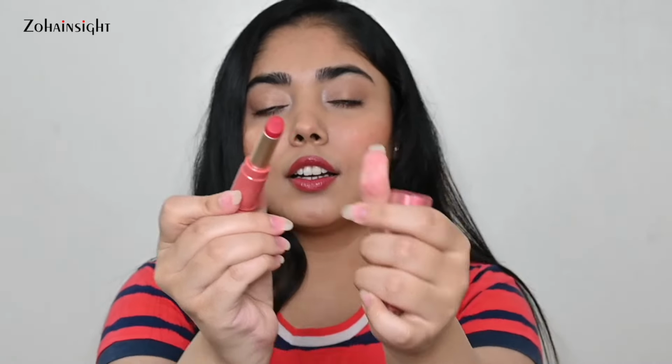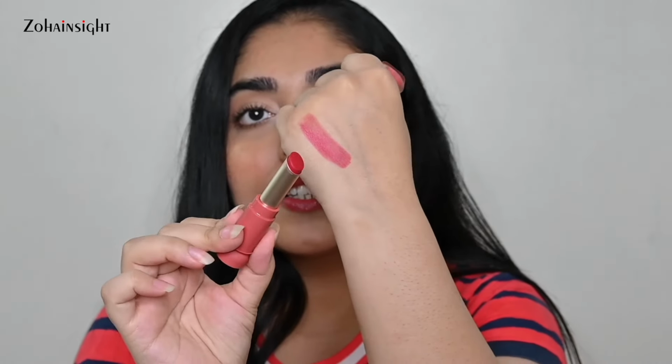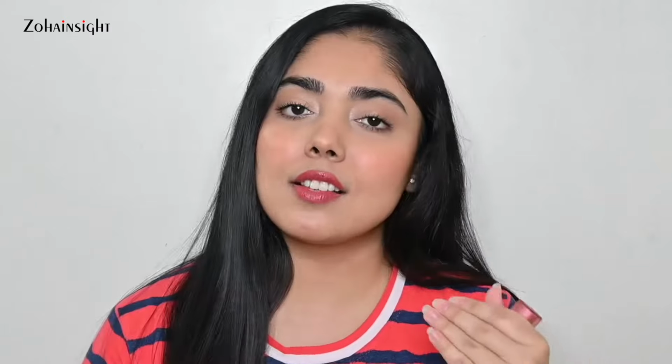Just have a look. I have been using this ever since I got it. It is a really nice soft matte formula. It applies with a soft, smooth, creamy texture, and it sets like a powder, velvety formula onto the lips and stays intact for a very, very long time, more than 8 hours, and can definitely survive a good meal, a sophisticated eating, and a beverage, of course.